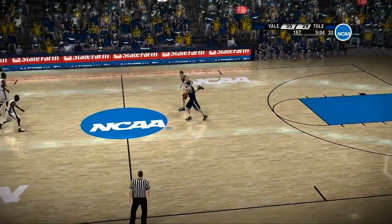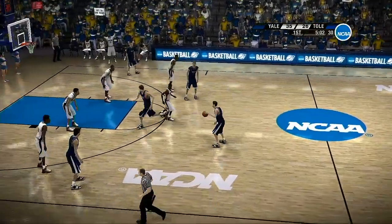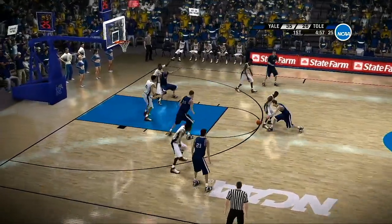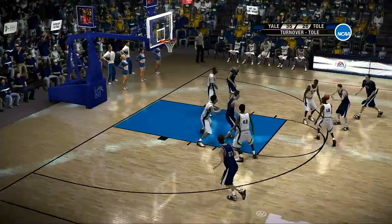As the crowd continues to chant. Well, ultimately, the goal is to win. The crowd feels as though they are a big part of it, too. The frustration right there.